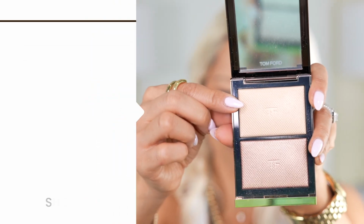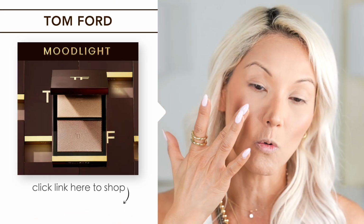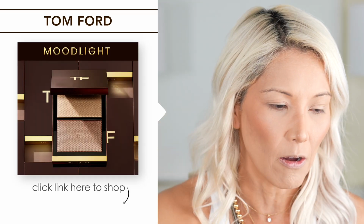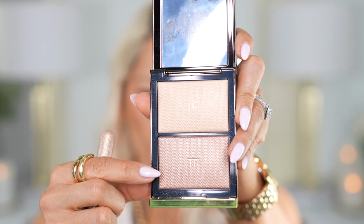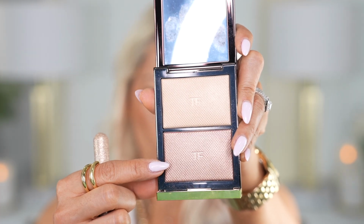I talked about it before, but this Moonlight is a really beautiful way to bring that glass skin effect without having a highlighter effect. I don't know how to explain that, but I guess that's how you explain it. I'm going to use this Sigma F35 brush. This is a limited edition brush with the gold handle that I purchased a long time ago. I'm going to use this deeper one. This is more of a yellow one. That's more of a neutral toned one. I'm going to use that one on this brush.